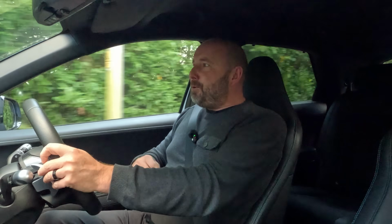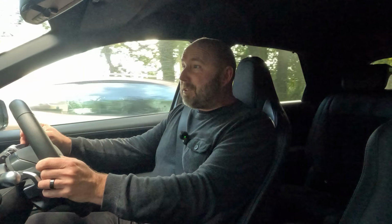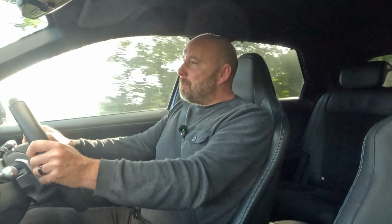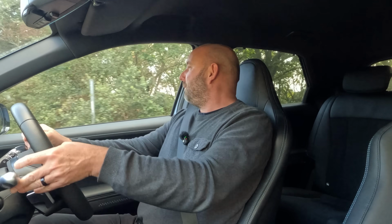Now, if you're going to stretch your budget and spend the extra money for a performance car, and you're a petrol head because that's why you're doing it, I can't help but feel that for most driving enthusiasts, you're just going to prefer the Hyundai. It can do the commute, and then you can go do a track day.